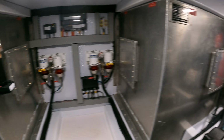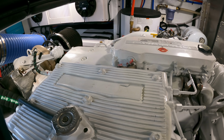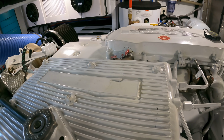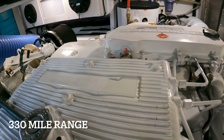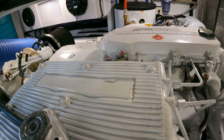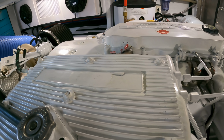Here are both of your fuel tanks. The top speed on this boat is 25 knots. The cruising speed is 17 to 22. If you drop the speed down to about 8 knots, that range will go up to well over 1,000 nautical miles.